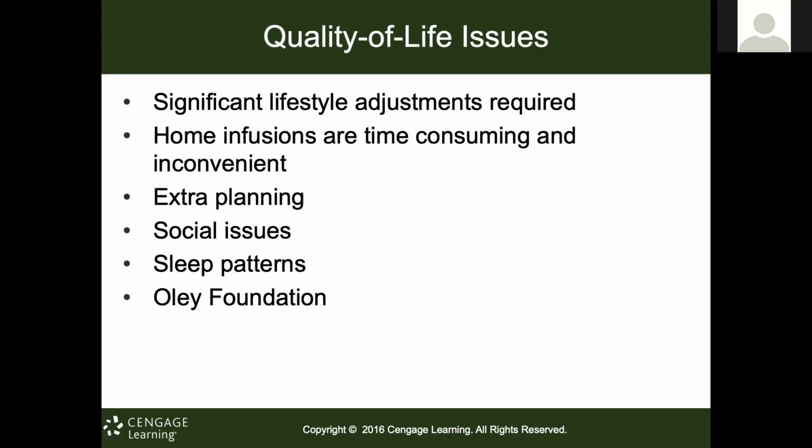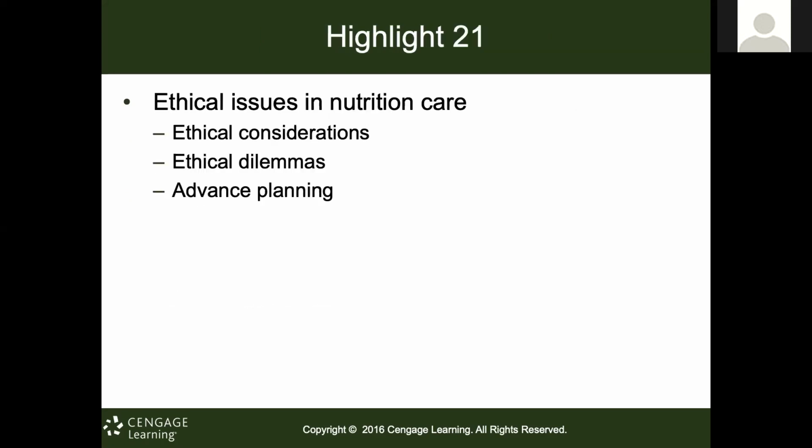Support group and counseling resources are available. The Oley Foundation is an excellent source of current information and emotional support for individuals who require home nutrition.